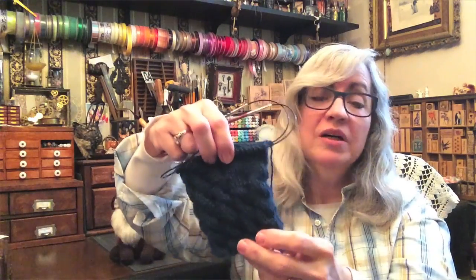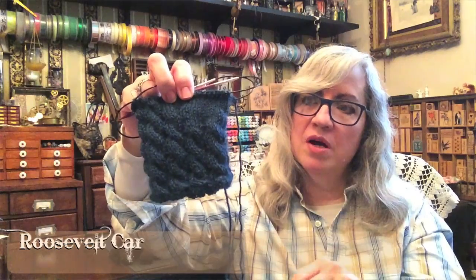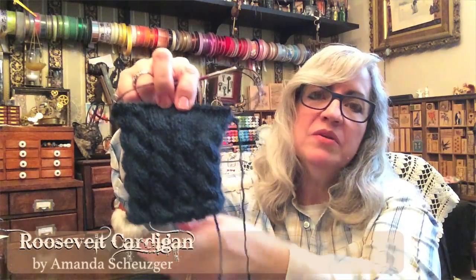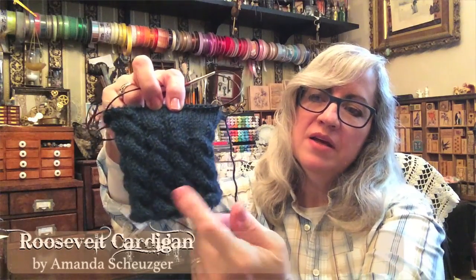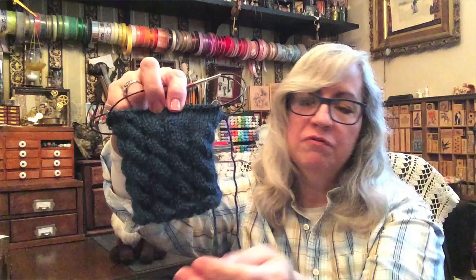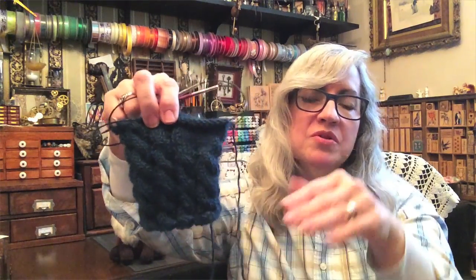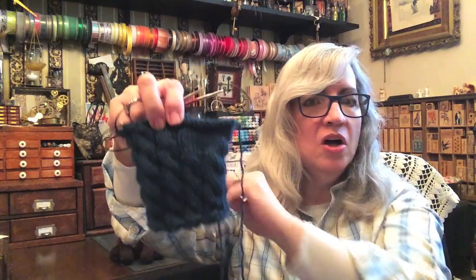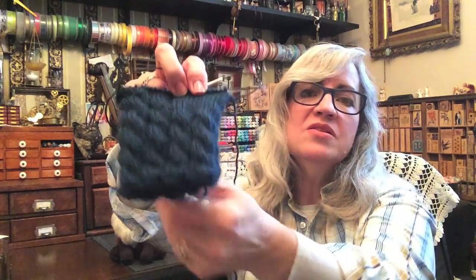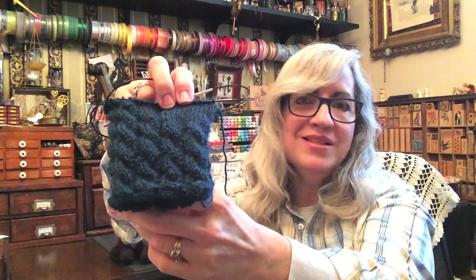So I'm pleased that I'm beyond the part where I had frogged it before. So I'm making progress up the sleeve, and what I love about this pattern is that it has full cable sections, I think about 3 rounds full, but then they start to decrease the cables, so it kind of runs up at an angle on your arm on the sleeves, and then the rest is stockinette. So this is my progress so far, and now it's going better.